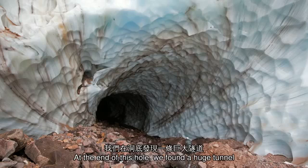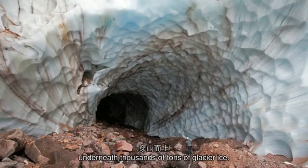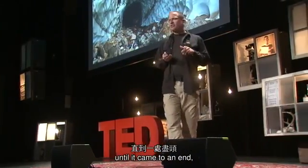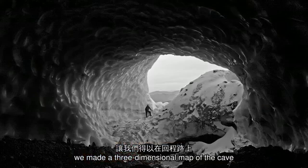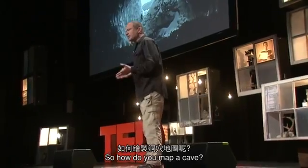At the end of this hole, we found a huge tunnel going right up the mountain underneath thousands of tons of glacier ice. We followed this cave back for about a half mile until it came to an end. And then with the help of our survey tools, we made a 3-dimensional map of the cave on our way back out. So how do you map a cave?